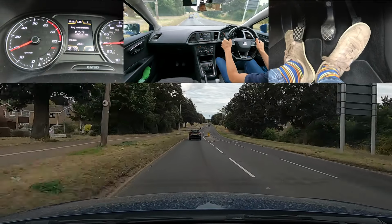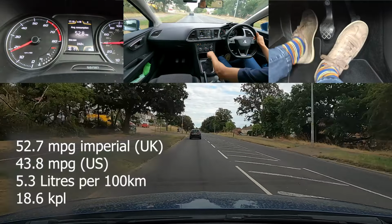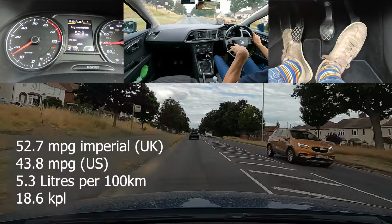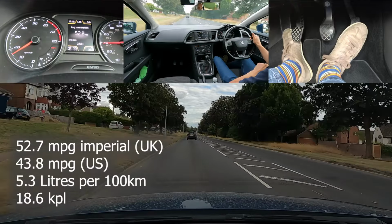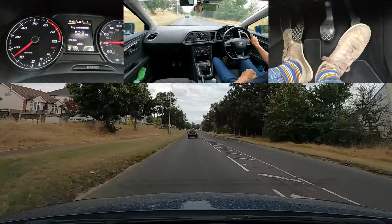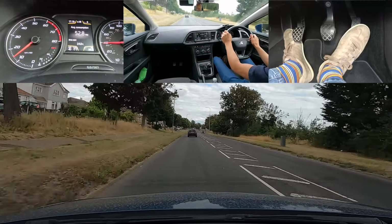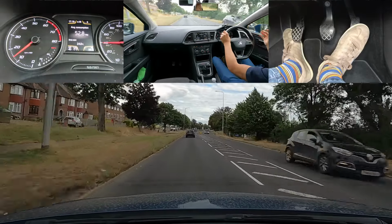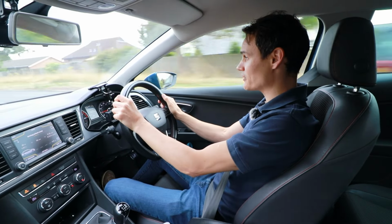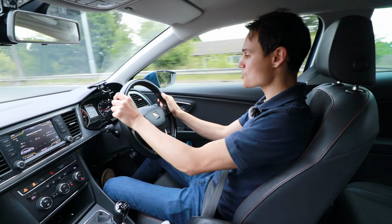That traffic took quite a few minutes. I'm through it now. The economy just kept dropping. It got down to 52.7, starting to rise again now. Well, there is actually a silver lining to this. Despite the worst conditions, I've still got better economy. So just goes to show, accelerate gently, brake early or slow down early. Avoid braking if you can, just come off the gas. And even if there's traffic, you still get better economy. Nearly done now, 39.4 miles done.